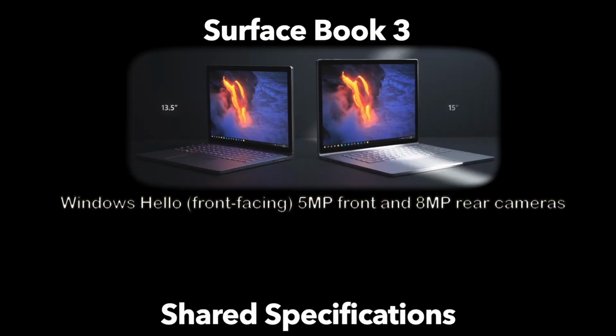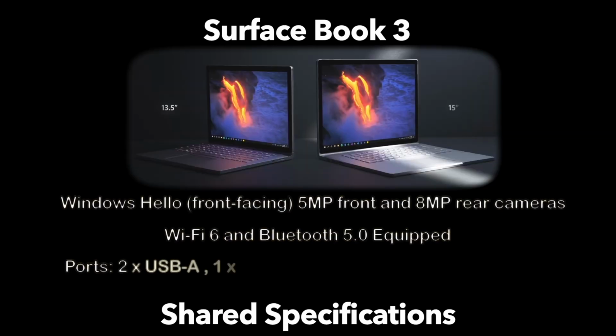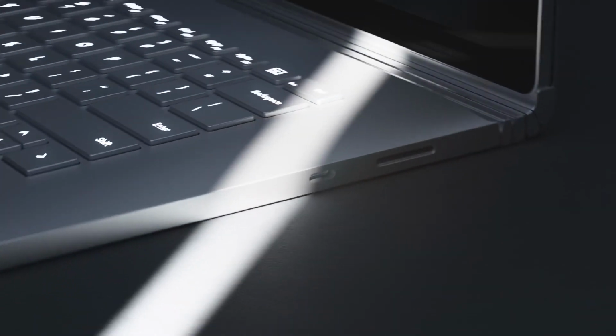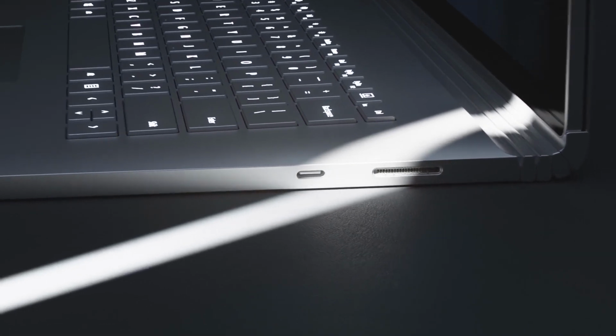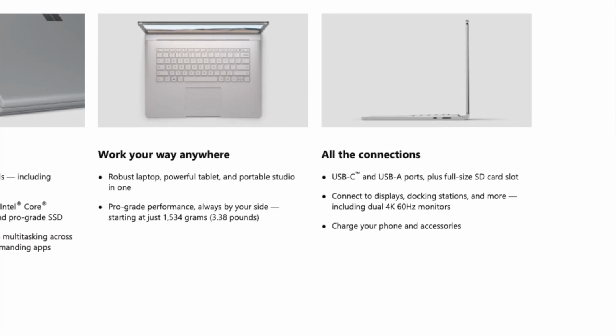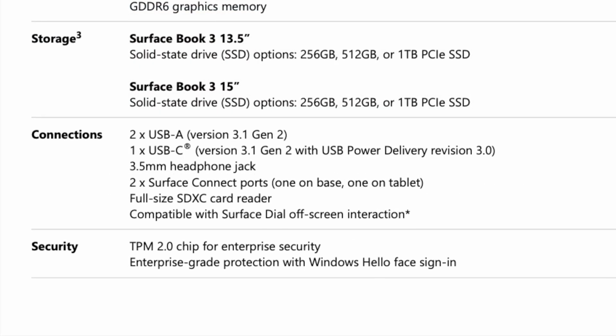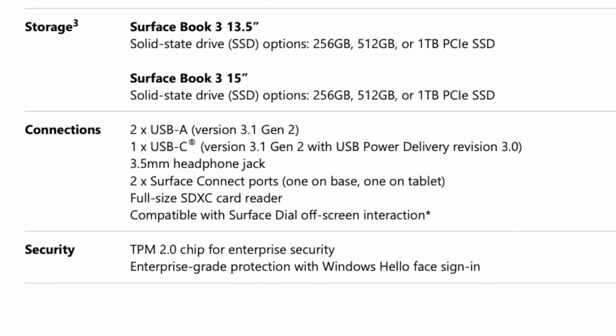Regarding the cameras, wireless capability, and the ports, both the 13.5-inch and 15-inch Surface Book 3 are equal. For cameras, there is a Windows Hello face authentication 5-megapixel front-facing camera with 1080p video capabilities and an 8-megapixel rear-facing camera. For wireless, you have Wi-Fi 6 and Bluetooth 5. Ports-wise, there are 2 USB Type-A, 1 USB Type-C, a 3.5mm headphone jack, and 2 Surface Connect ports, one on the tablet and one on the base. There is also a full-size memory card reader.